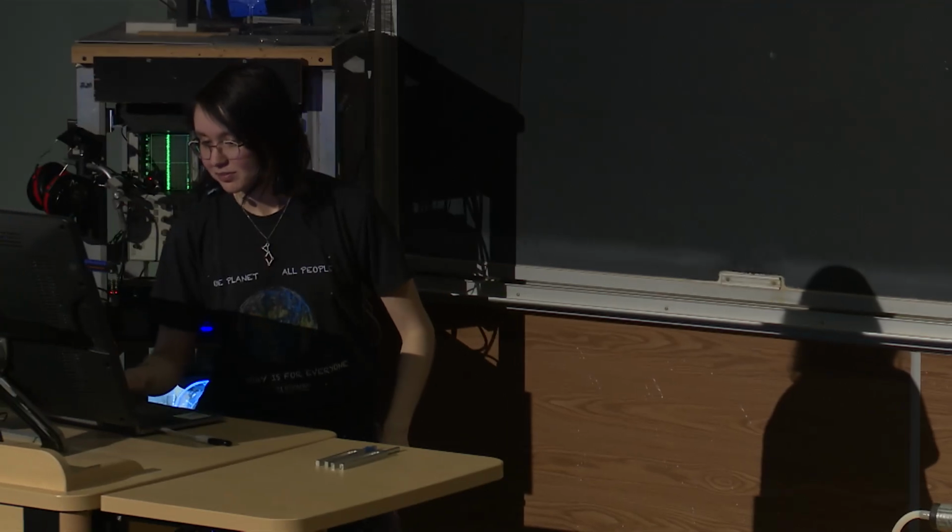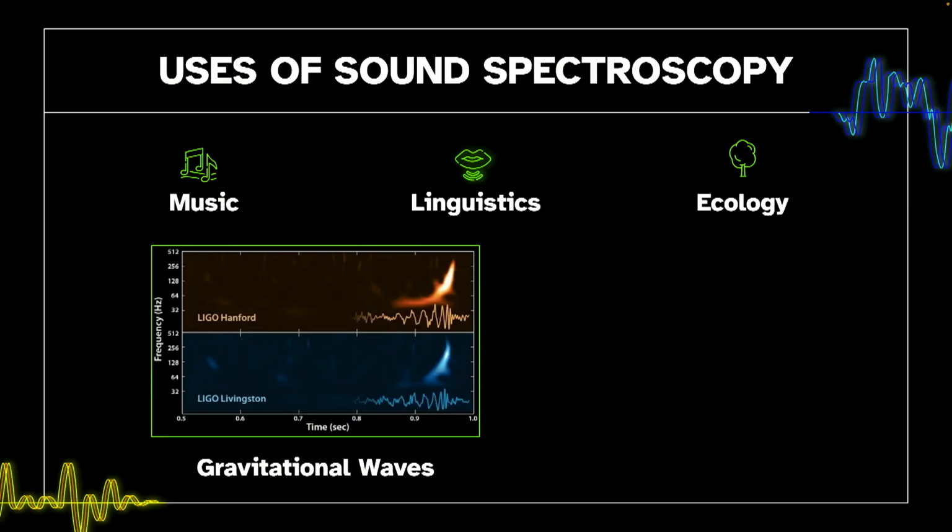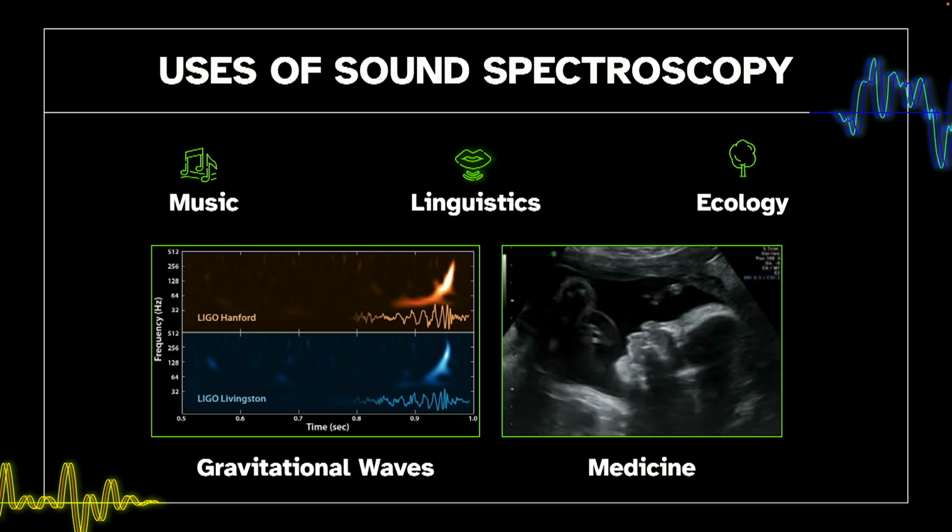All right, what else do we have? Ecology, yeah, so whoever mentioned glaciers, good job. Listening to the sounds of nature, soundscapes, how things like airplanes or jets affect natural landscapes. And also medicine, so ultrasounds, just like someone else said. Man, you guys are the experts in sound spectroscopy already.